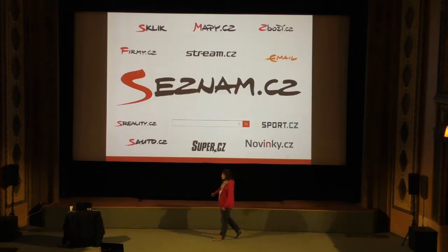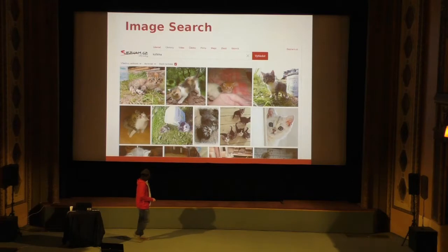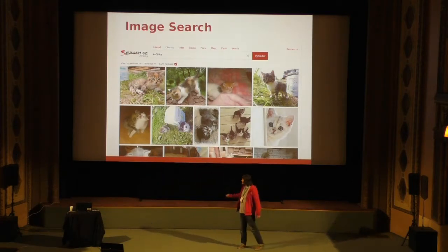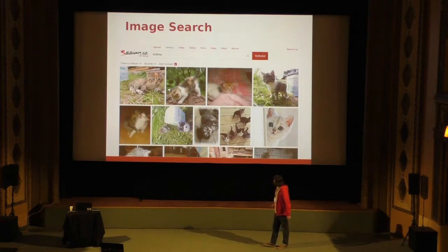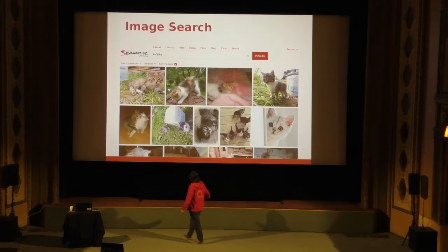And with web search, there also comes the image search. So this is what we will be talking about today. Image search: you simply put in some text query, like kittens, and our system returns the images of kittens. So this is what we want to do with the image search.